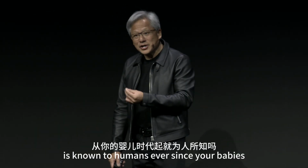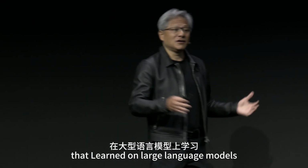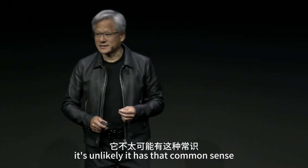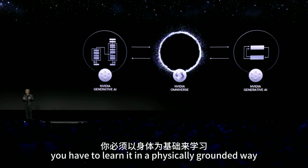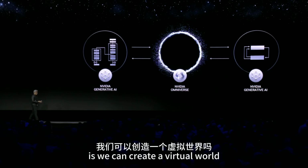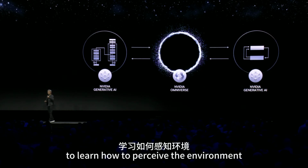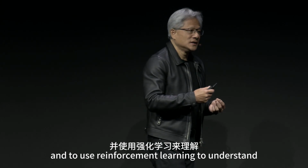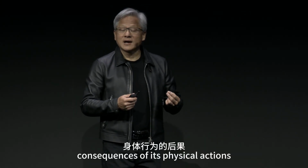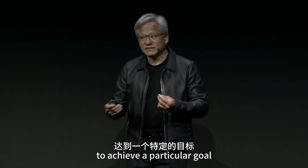That common sense is known to humans ever since you're babies. And yet, for most artificial intelligence agents that learned on large language models, it's unlikely they have that common sense: object permanence, the effects of gravity, the consequences of your actions. You have to learn it in a physically grounded way. And so what we could do is create a virtual world that is physics simulated, that allows an artificial intelligence to learn how to perceive the environment, using a vision transformer maybe, and to use reinforcement learning to understand the consequences of its physical actions, and learn how to animate and articulate to achieve a particular goal.